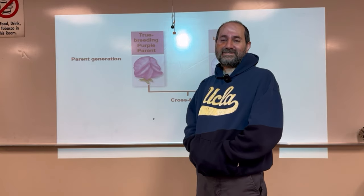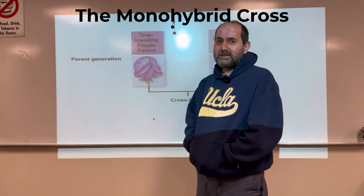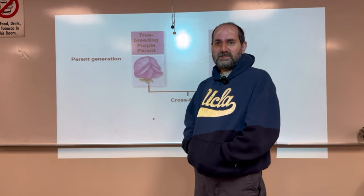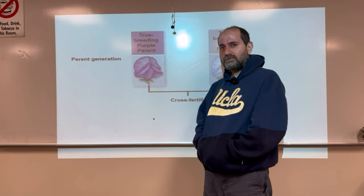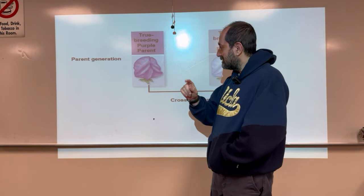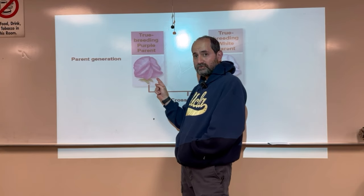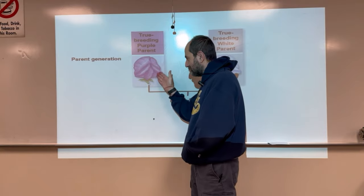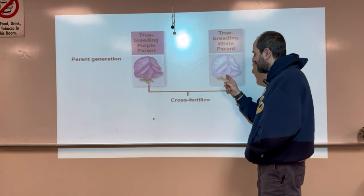All right, so to start out, Mendel did his famous monohybrid cross experiment. What does the monohybrid cross mean? Mono refers to a single characteristic that he was studying. In this case, the characteristic was flower color. And there are two traits for flower color, purple and white. Remember, I previously mentioned that purple flower plants could either be true breeders or non-true breeders. Here was the genius of his experiment. He always started with true breeders, right? So true breeder purple crossed with a true breeder white.